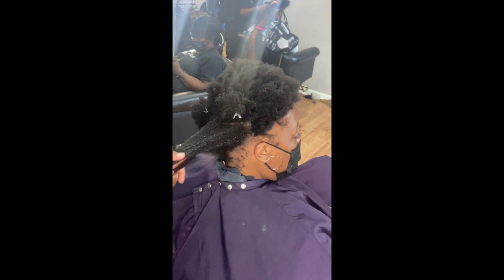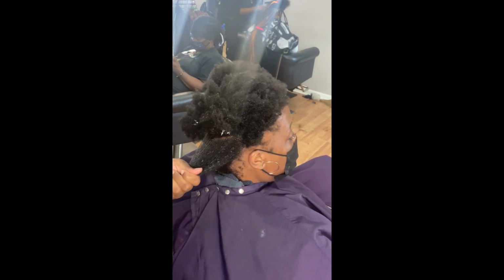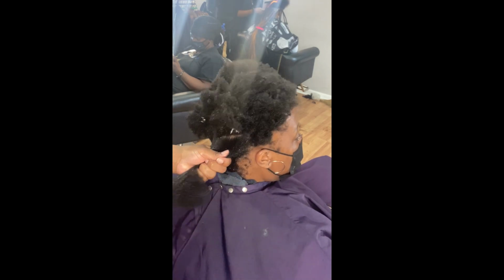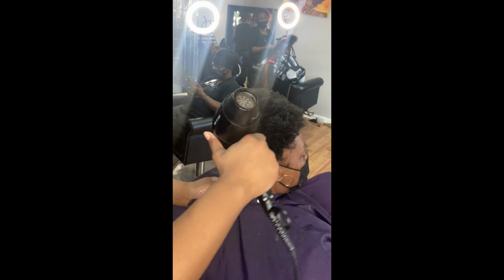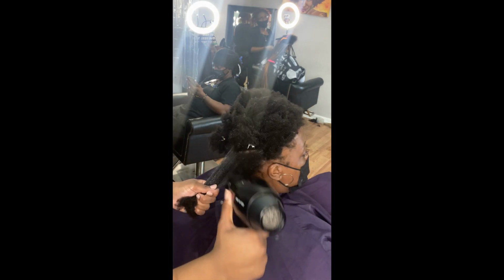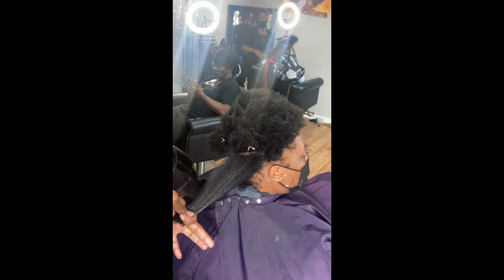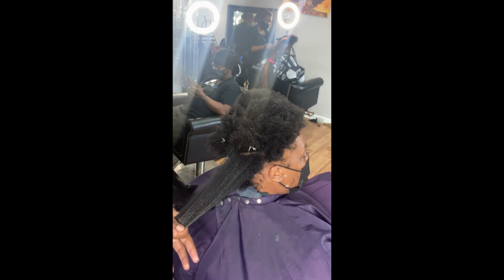And my hair was super duper soft, especially after that deep conditioning treatment that she did in my hair, and the leave-in conditioner. Everything meshed really well together. So I was happy to see how soft my hair was for the detangling. And yeah, detangling it didn't hurt at all.